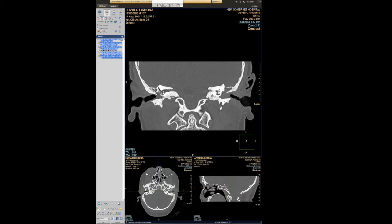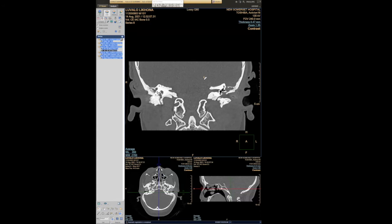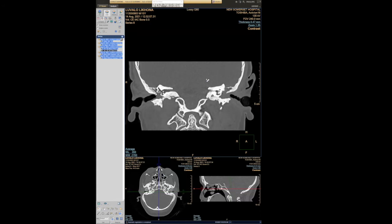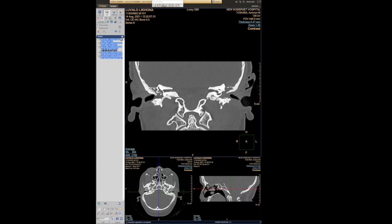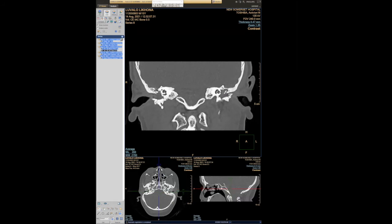So the patient initially presented to Somerset Hospital and had a contrasted CT scan there. I'm just going to show you the bone window on coronal plane. You can immediately see that there is opacification of the proximal external auditory canal extending into the middle ear cavity and into the mastoid air cells. Also of note, there is bone erosion of the ossicular chain, as well as the scutum, and the tympanic membrane was not seen as well.